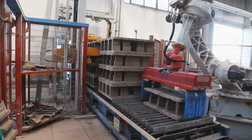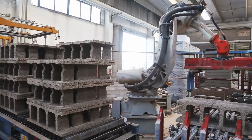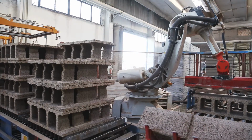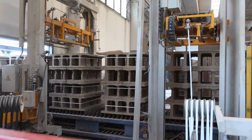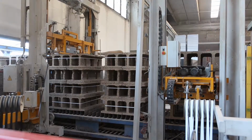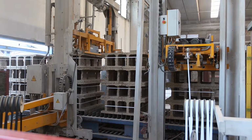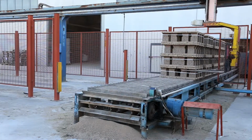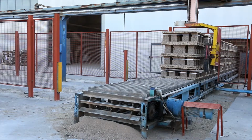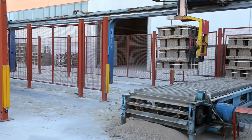With speed and precision, the robot makes up the packages, and then the 2 strapping machines strap the packages horizontally and vertically. At the plant exit, another machine removes the packages from the conveyor belt. Subsequently, the products are transported to the yard ready to be delivered.